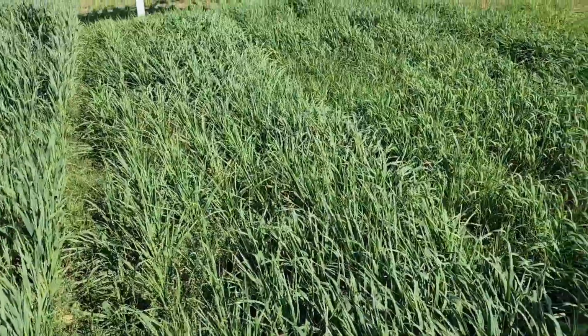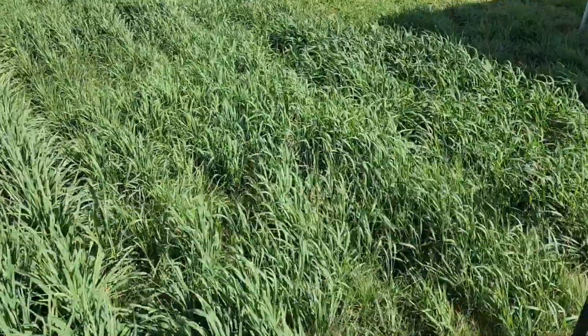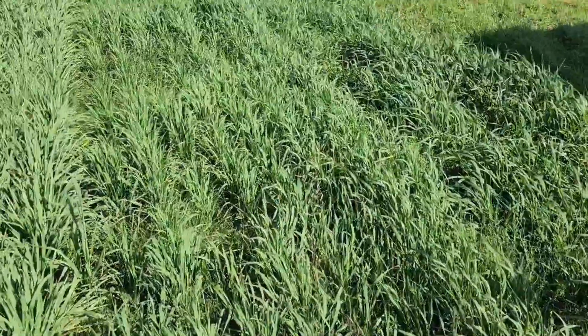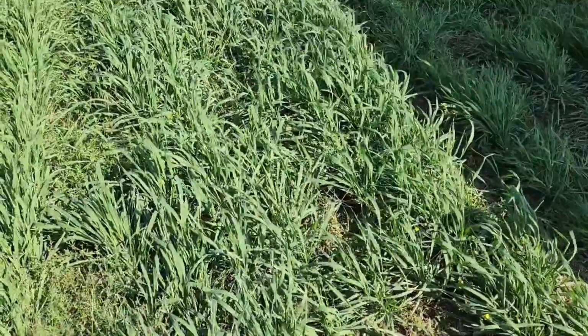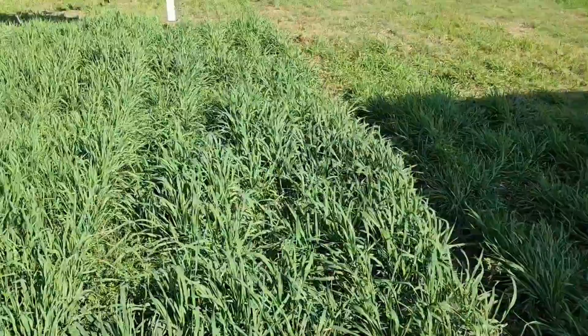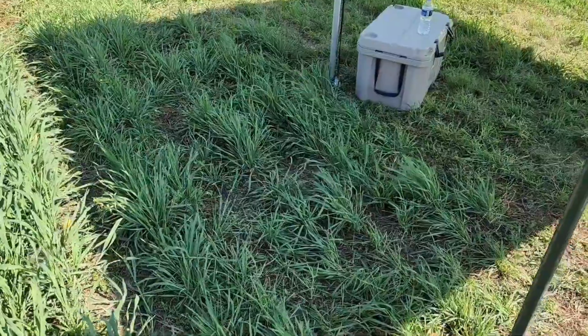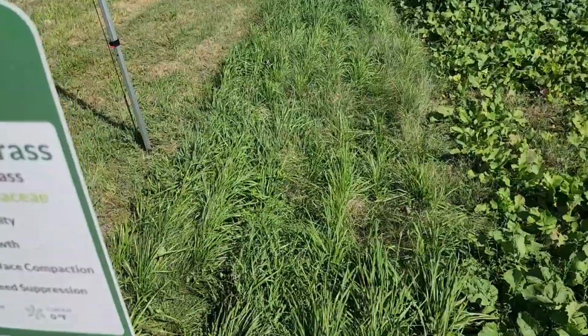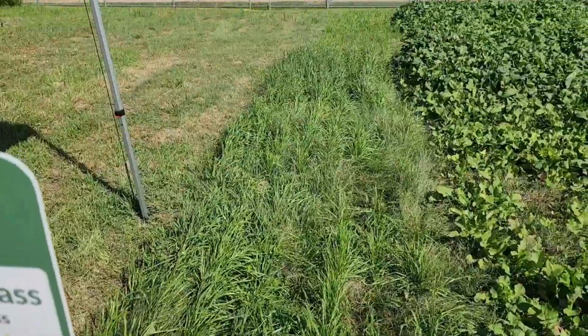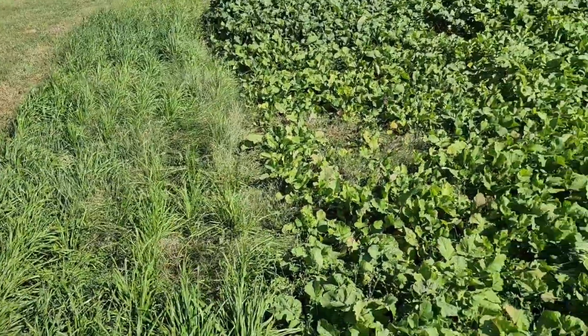Black oats. Lavina, which is a spring barley. This is a winter cool season grass. Cereal rye. Here's annual ryegrass. They call it annual because it doesn't reseed itself.